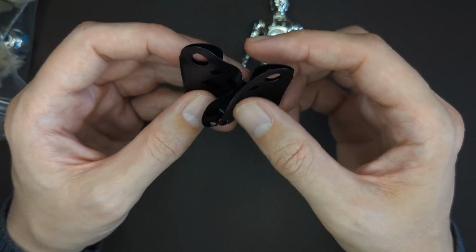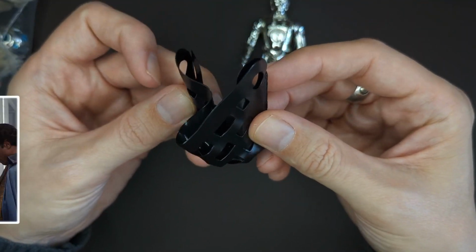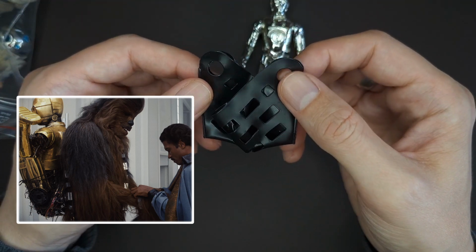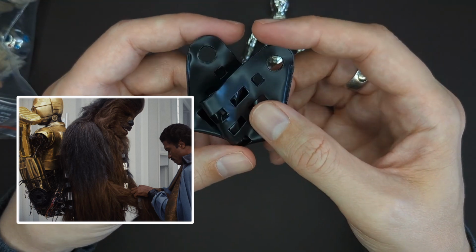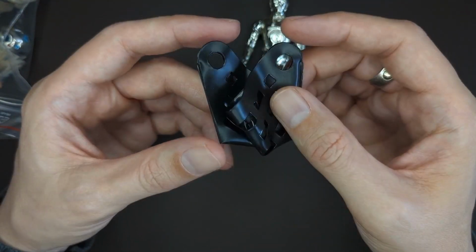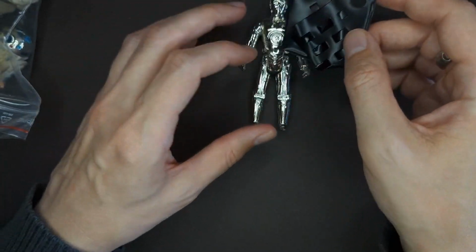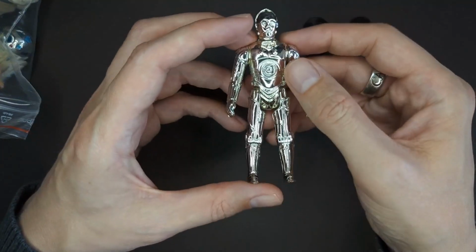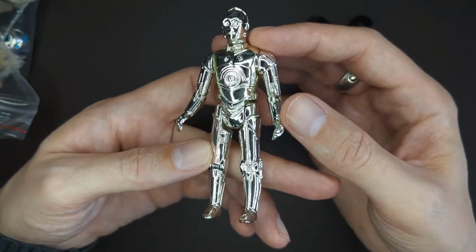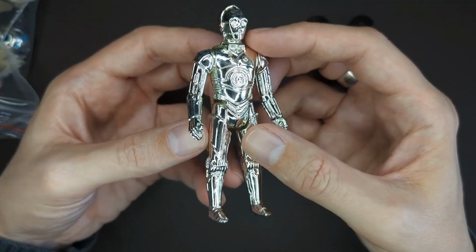Yeah. So in the film, Chewbacca carries C-3PO on his back in a bag, after C-3PO was blown apart by stormtroopers, and Chewbacca started assembling him again. So it's the same idea here. You can take off his limbs and then put him in this bag and put this bag on Chewbacca's back. I believe this version also came in different colors. I think this is the more silver colored one, the other one being more golden.